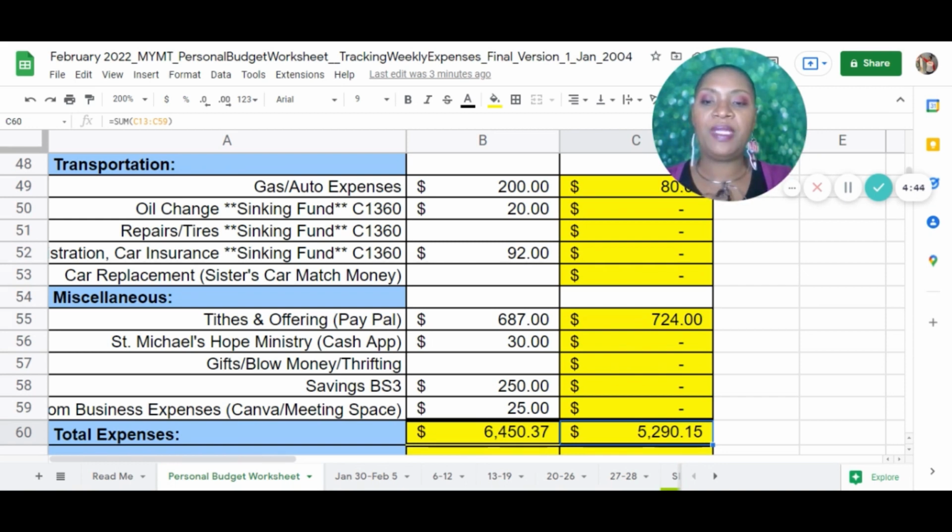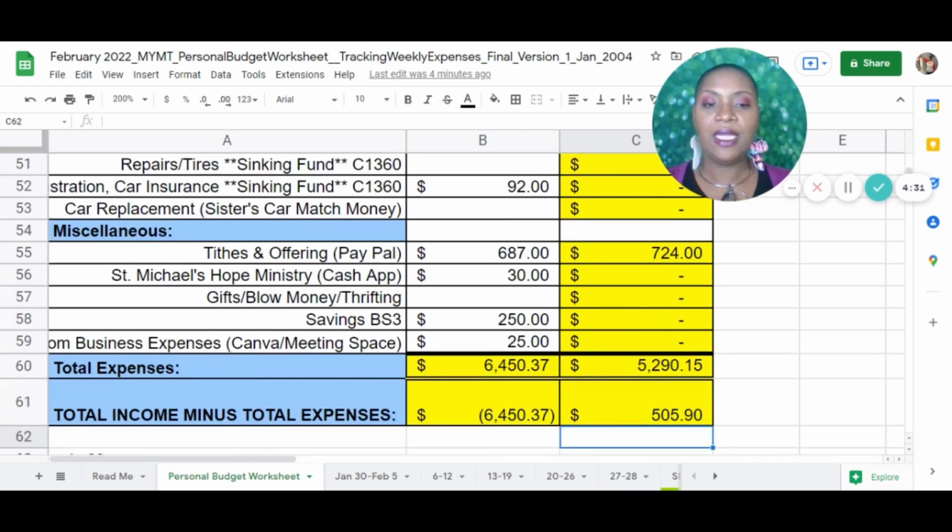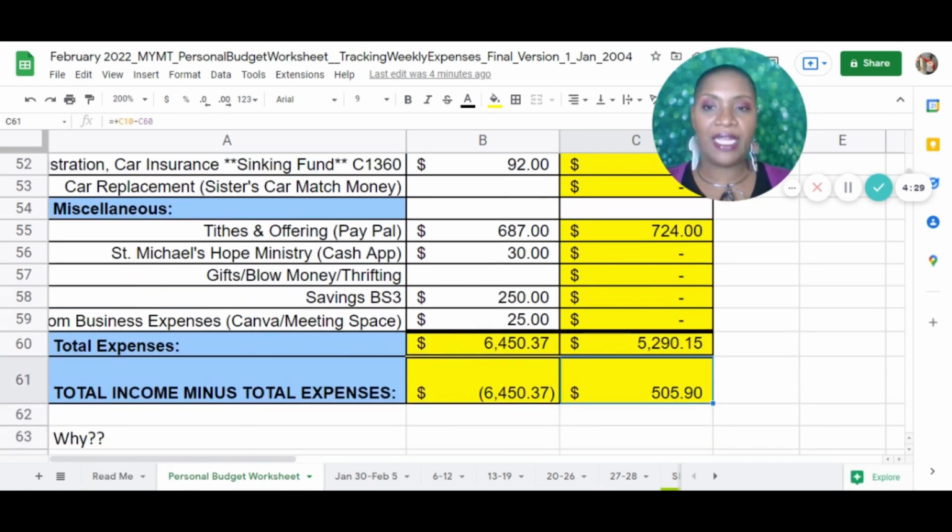And then my business expenses, I haven't paid that yet, but I do have money in my business expense account in my Capital One 360. So that gave us a total spent of $5,290.15 and leaves us 505.90.